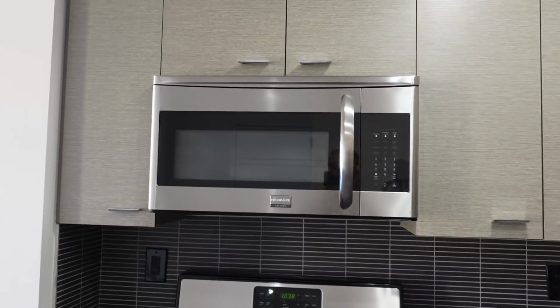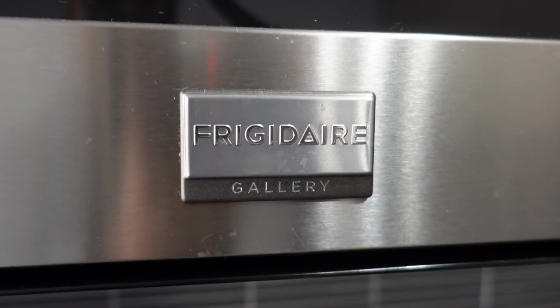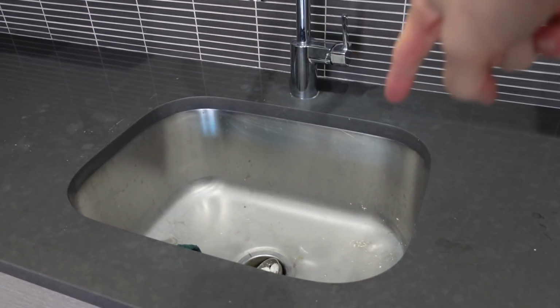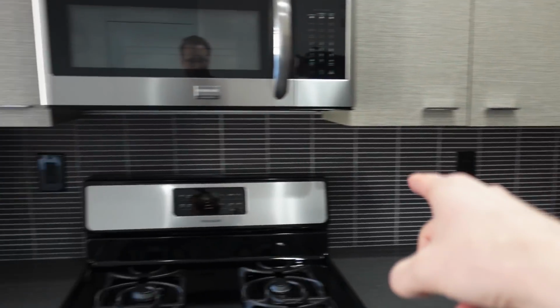The kitchen's excellent. Definitely, this was not an afterthought. You've got a full-size fridge, a massive oven, and a nice microwave. Gallery. Sounds fancy. The dishwasher's full size as well. And look at this. You even get a sprayer for the sink. Sink itself is nice and deep, and as you can see, there's outlets everywhere. Toasters, coffee makers, and blenders, all of it can plug into your kitchen.